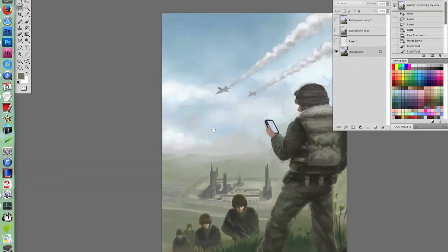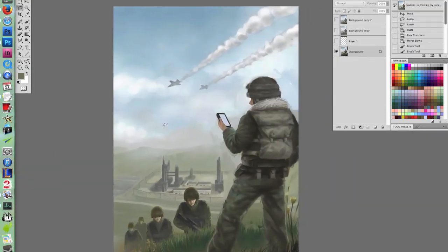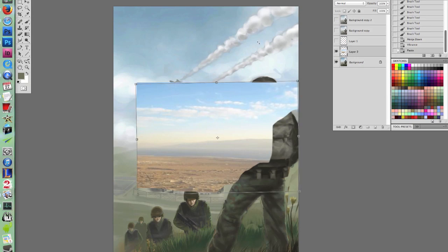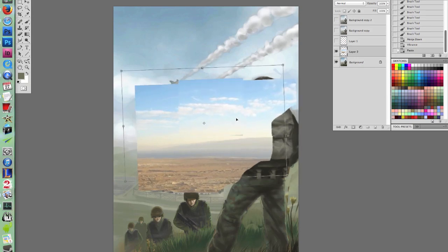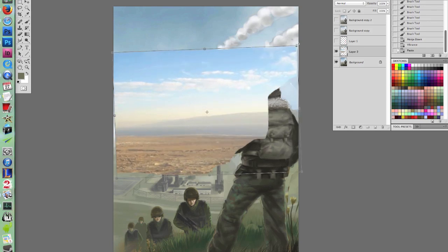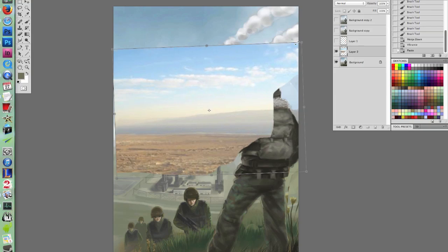So I'm copying that, just the sky and a piece of the background there. I'm going to paste that in and scale that up here. Now this gives us a nice example of some far back tones and sky tones. I'm only going to carry it all the way across, might as well.